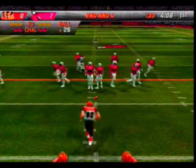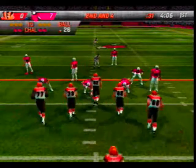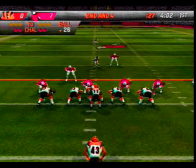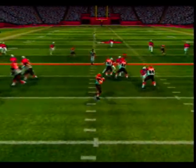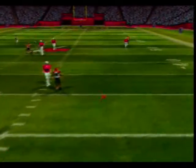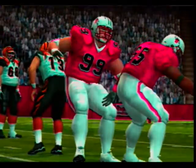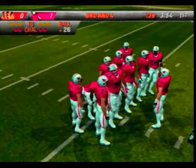Second and 4. Ball on the 26-yard line. Defense, get ready. Watch it. Number 43, the lone setback. Pressure with the pass. This one falls incomplete. When you let the defense get into your backfield that quickly, bad things are going to happen to you.